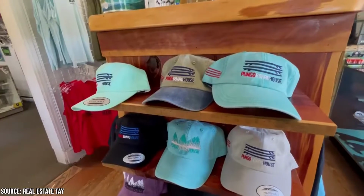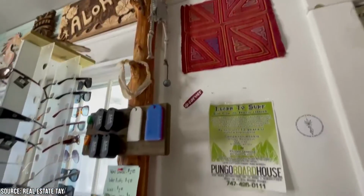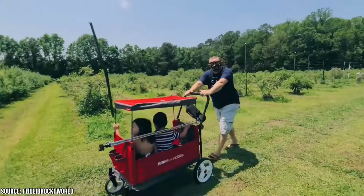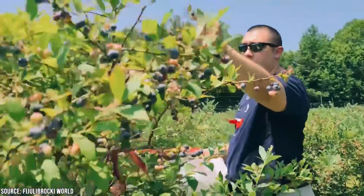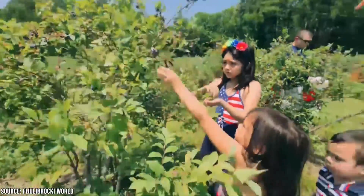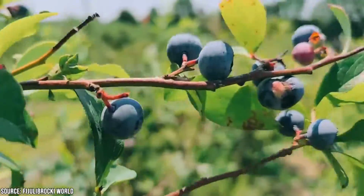There's plenty to do in the agricultural community, but the most popular activities for tourists visiting the area are the farm tours. There are a wide variety of farms within the community that offer different types of tours, and they'll typically allow guests to do things like pick their own fruits and vegetables. And to get the most bang for your buck, try visiting during berry season.